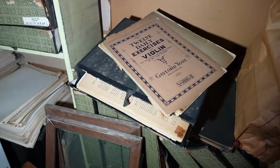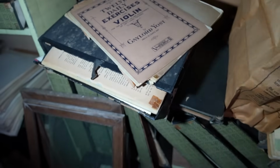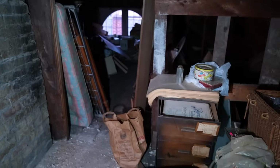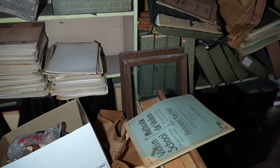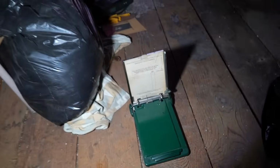Okay, so all this stuff, guys, more vintage violin books. I mean, when was the last time they read this, you know? When do you start calling this stuff hoarding? I don't know. Whatever these are. More violin books. This thing, I'm like, what the hell is this? Looks like some sort of clipboard. Vintage clipboard.